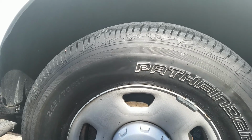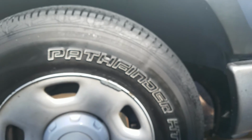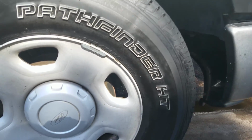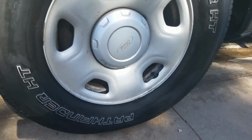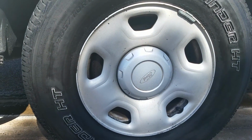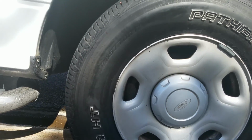He brings them out and I see these freaking street tires and I'm like, are you sure? These don't look very good. And he's like, oh no, these are really good tires. And I mean, they're not terrible tires, they're just not my favorites.